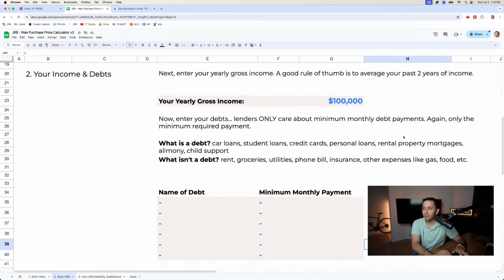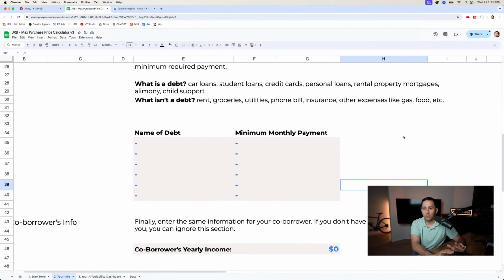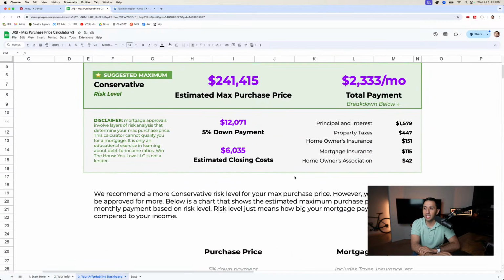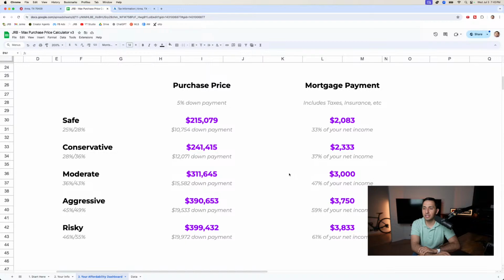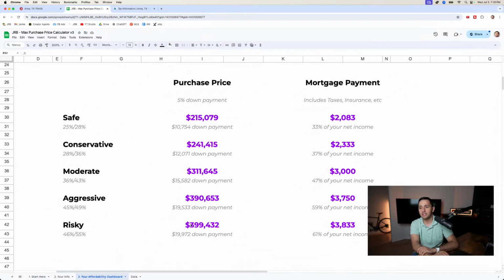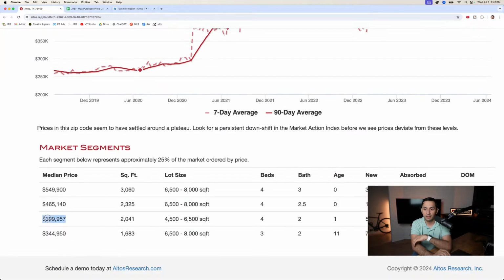Let's continue. All right, for our purposes today, we have everything that we need. Now we need to see how much we can actually afford. What's the max price home that we can purchase? So we're going to go to the affordability dashboard, and we're going to go to this graph before I show you the breakdown of what a monthly mortgage payment looks like. For our purposes today, remember, we're shooting for $400,000. That is the number that we're trying to purchase.